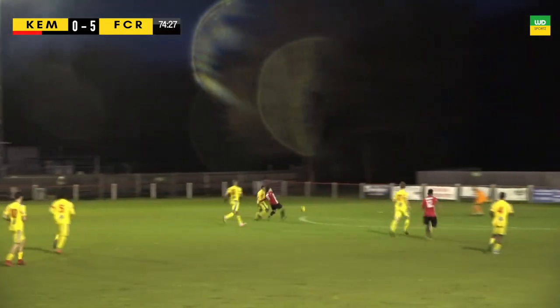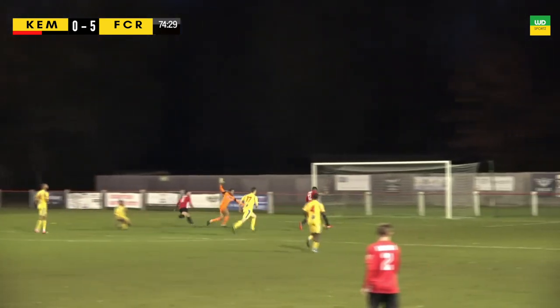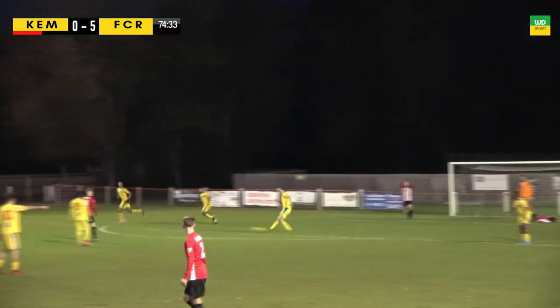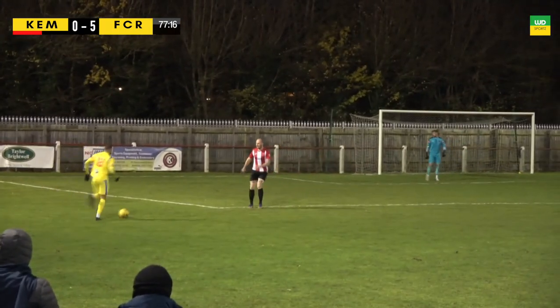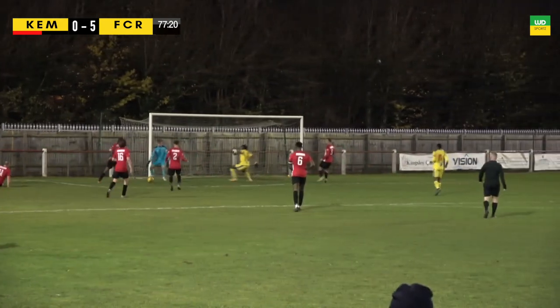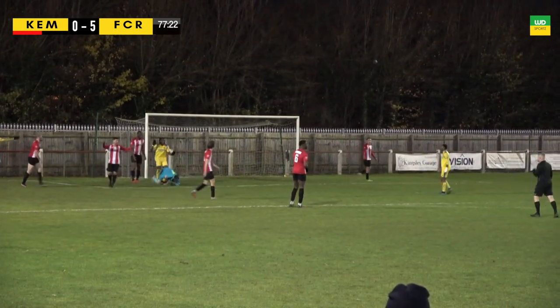That's a lovely ball over the top and well taken down as well. And it might fall for them, it will. Oh, what has happened there? An empty net and he's fallen over. Well, here come FC Romania again. Haven't had much in the second half, and that shot will fall through to the keeper.